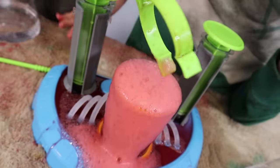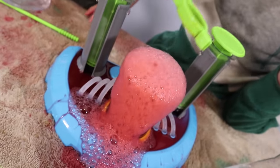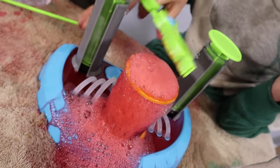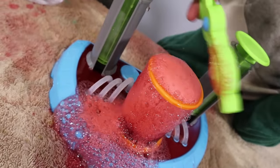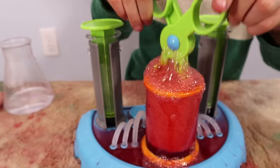Oh, wow. It's foaming like crazy. Warm water? Why is it foaming so crazy now? The warm water didn't make it foam so crazy before. No, the hot water. This is warm water. Maybe Axel's right, you guys. Warm water instead of hot water makes it really react.